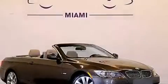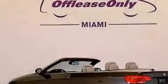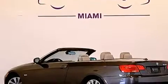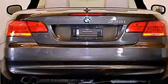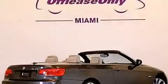Its top features include a low tire pressure indicator, adaptive brake lights, traction control and stability control systems, a power retractable hardtop, aluminum wheels, and high intensity discharge headlights.